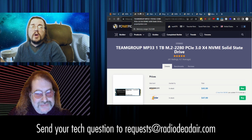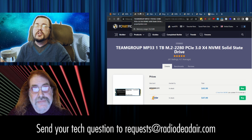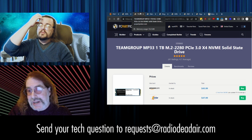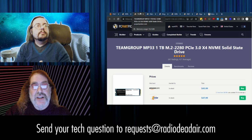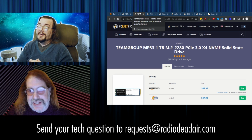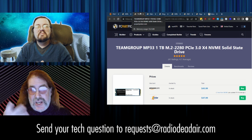PCIe 3.0 drives are cheap, they're on a fire sale right now. They're perfectly viable to use in an available build like what I would expect, and they're perfectly viable on an above entry level build for a data drive. I certainly won't put one on the unlimited build. Why would you? It's the unlimited build.